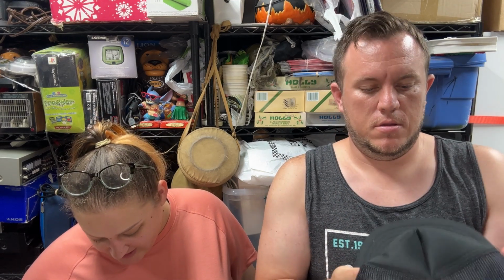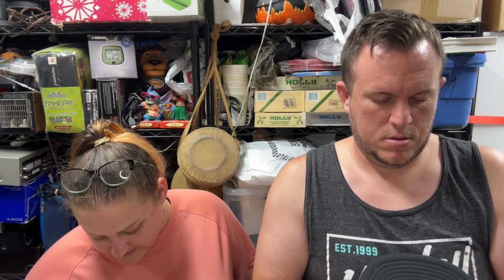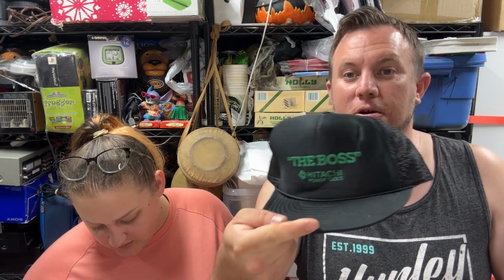This is a snapback by Hitachi Tool. It says The Boss on it, and it sold for $20 shipped. Yep, I took a best offer. Kind of cool because it does say The Boss.